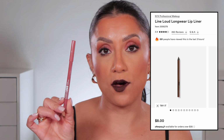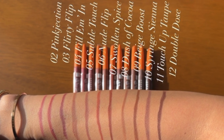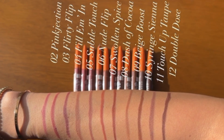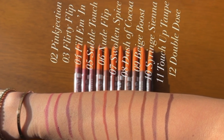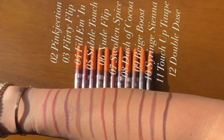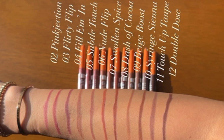Unlike the Loud line, it goes on creamy, but it dries a lot faster than this one would on your lips. You get time to lip line your lips and fill it in with both, but this one will dry a lot faster than this one. And I actually want to do some swatches for you so you can see the differences in tone. Wanted to show you how they look in order of lip swatch. Looking at them in daylight, I really love that they all have different undertones. I will say be careful when you're pressing down and don't press too hard because it could break.